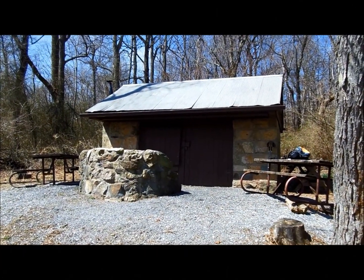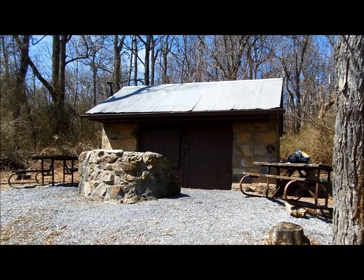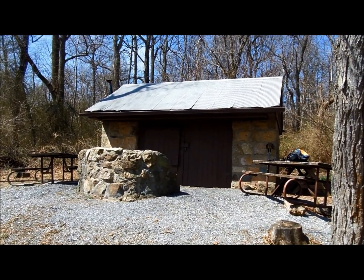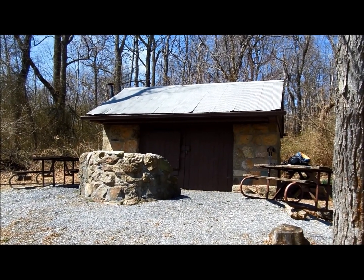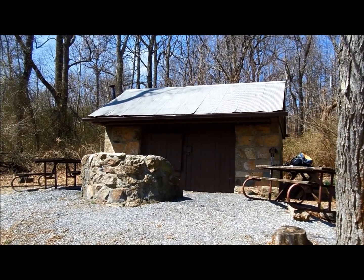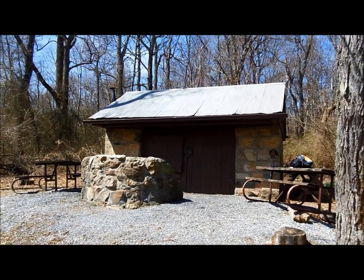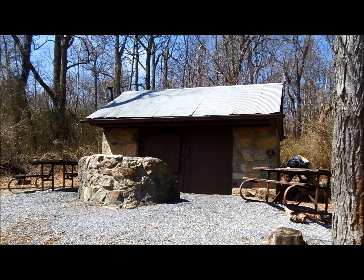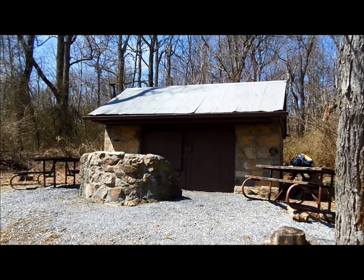This is the Indian Run shelter. It's built exactly like a lot of the other shelters off the Appalachian Trail here in Shenandoah National Park. This one looks like it's been converted into a maintenance building for the PATC. PATC is Potomac Appalachian Trail Club. That's the club here in Virginia that maintains the AT through Shenandoah National Park.